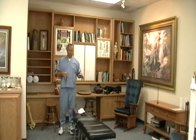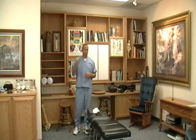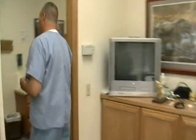Once we do our initial evaluation, then we would go inside, take any necessary x-rays if that's needed, and we'll look at that when we get down there. So this is our chief examination suite. We also do some therapy in here sometimes. Okay? Then we head down the hall.